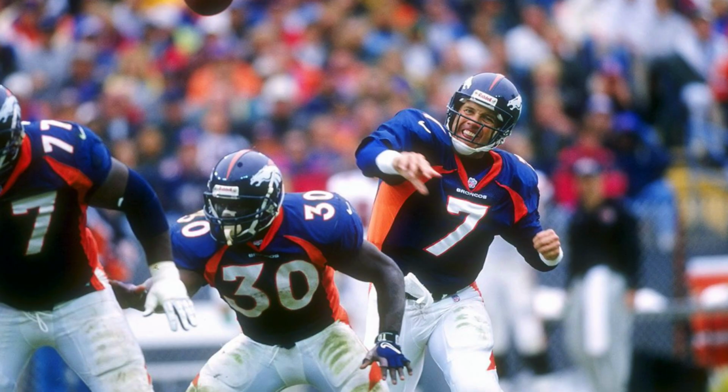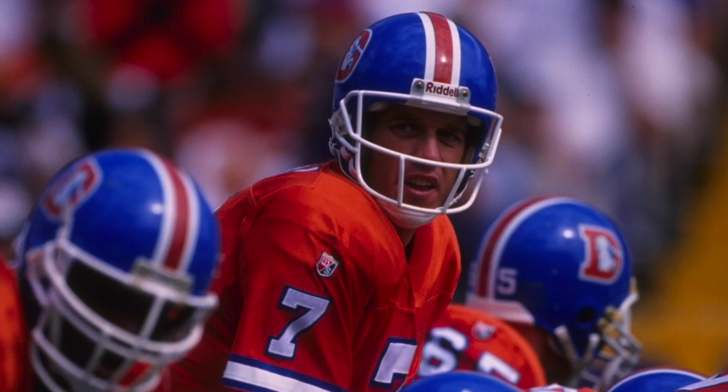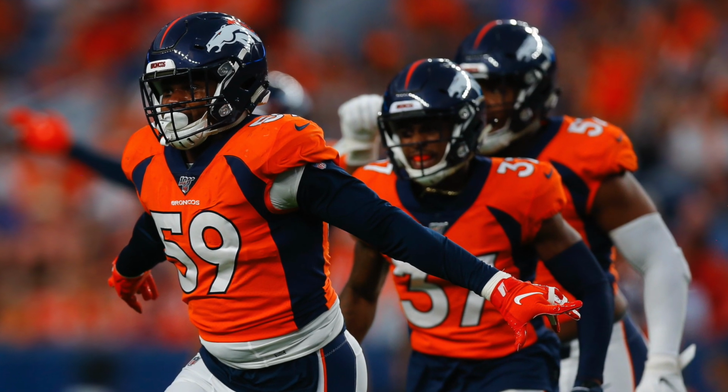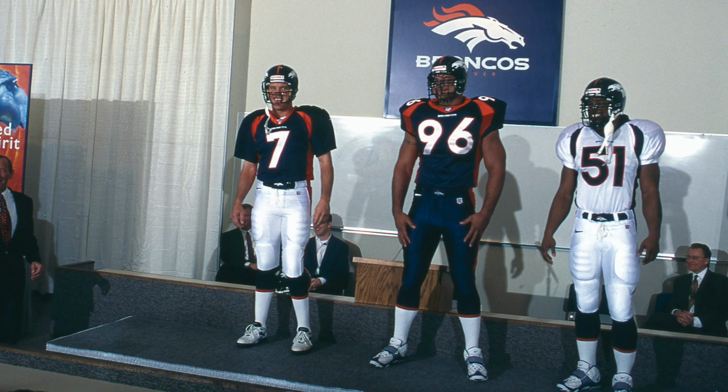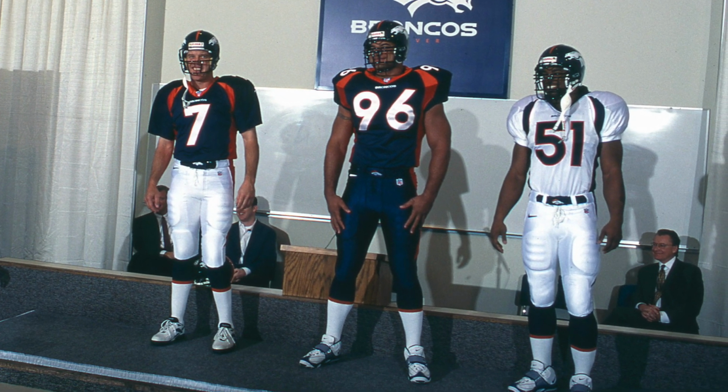Oh my god. The Broncos were trendsetters back in the day when they needlessly switched from an already awesome uniform to this current look. And it kind of worked. At the time, it really fit this 90s aesthetic, and it's something that really changed the way that we looked at NFL uniforms at the time.